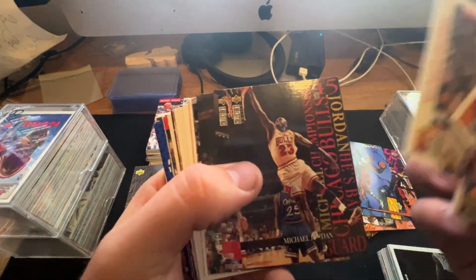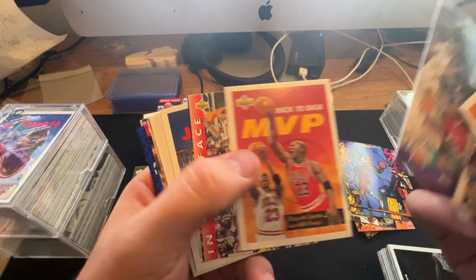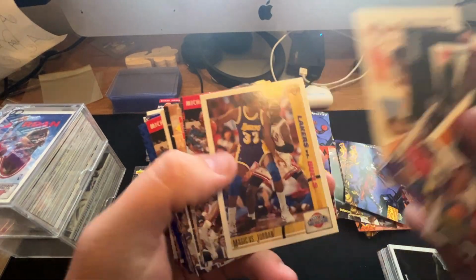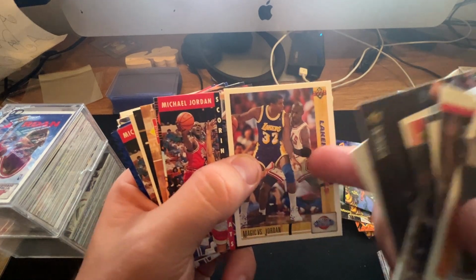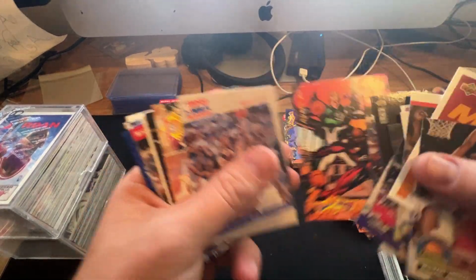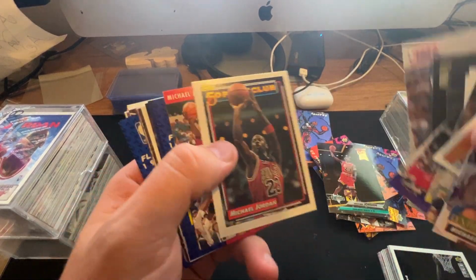Let's see here. Anything notable in here? 87. There it is. All right, we hadn't seen one of these. This is about a $6-7 card, Magic vs. Jordan. Pull that guy out.